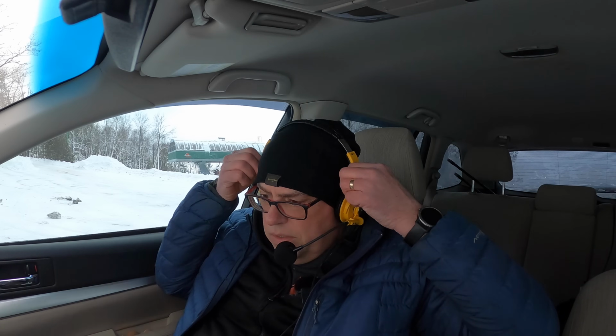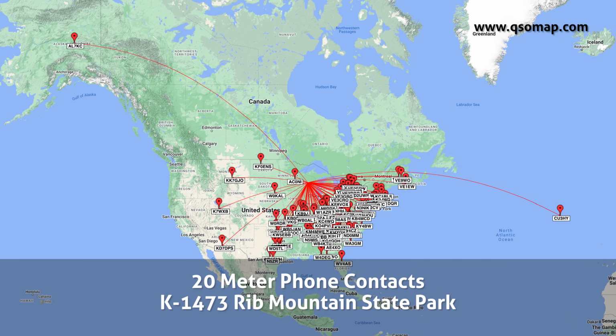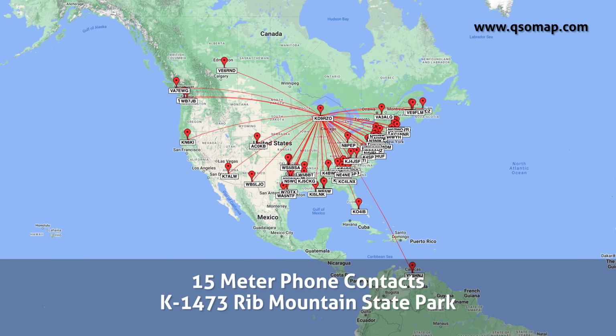Oh, wow. 156 contacts in the log. About 80-some were on the 20 meter band, and I guess 60, 70-some were on the 15 meter band. So really good propagation. Well, propagation was okay. It was really a lot of fades and stuff, but we still were able to fill the log up pretty good in the couple hours I was here. Getting a little bit chilly in the car though, so I think it's time to kind of wrap things up.